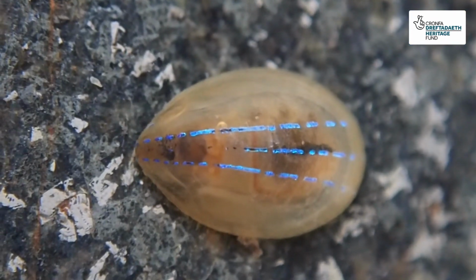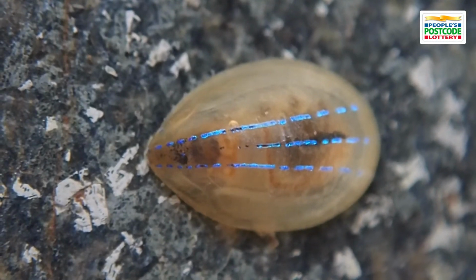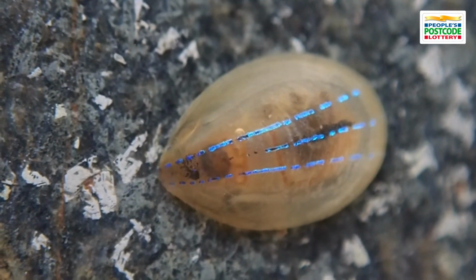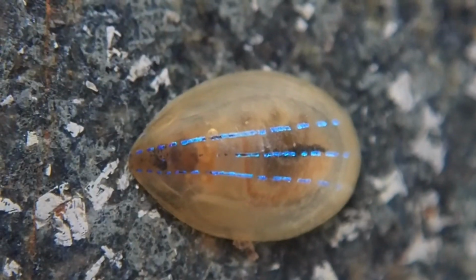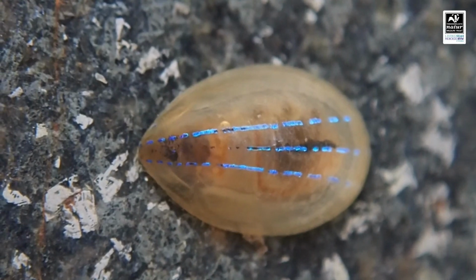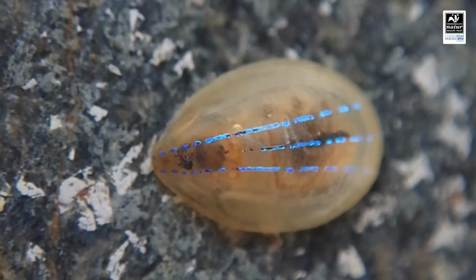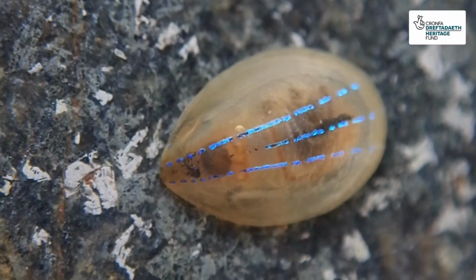They've sent in a video of a blue-rayed limpet. I absolutely love these. Their shell is almost entirely translucent, and all you can see is these blue kind of dotted lines running parallel through the body. That's reflecting back blue light. It's thought that that light is being reflected back to kind of warn predators that they're not tasty, not good to eat. But a really lovely find.